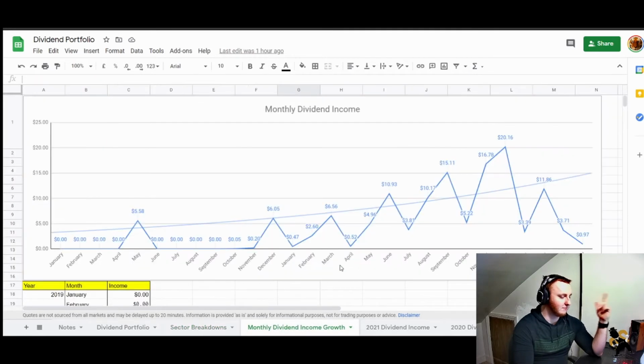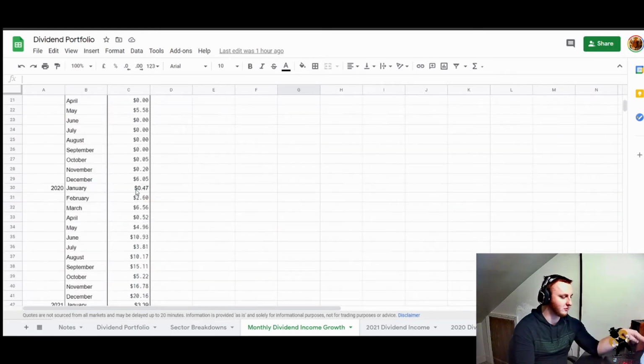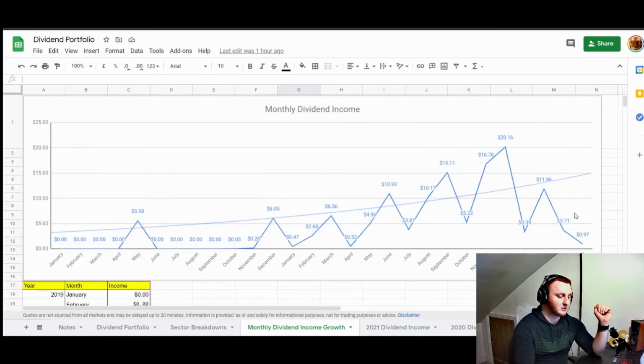Then we can look at the monthly dividend income growth. This is also a chart you guys will be familiar with if you have watched my portfolio review videos. This is exactly what it looks like. It's all the dividends I've earned month by month. And then right here we have a table just where we can look at it. And this table is populated by other pages within my sheet. You will notice since the last video I have gotten dividends announced for April, so I have added April into there.